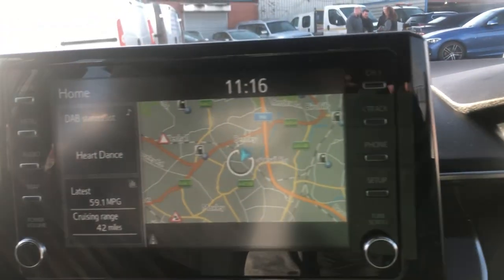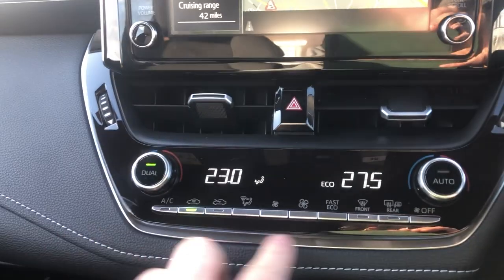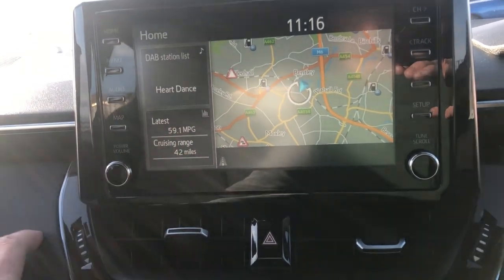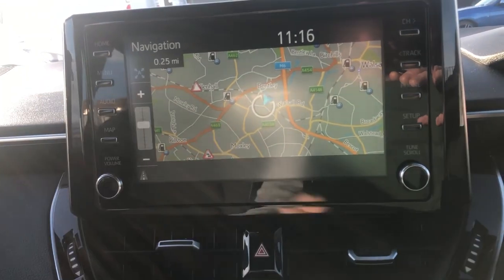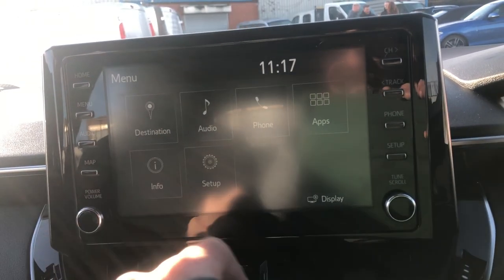Moving across now onto the media system, housing piano gloss black, very nice touchscreen option, very clean all the way around, really nice, futuristic, great looking. Now if you click on home, you can see you've got your navigation, DAB, you've got your current cruising range on there, really smart. You can click it, of course you can maximize your navigation, you can zoom in, you can zoom out. If you click on menu, you've got destination, audio, phone, apps.